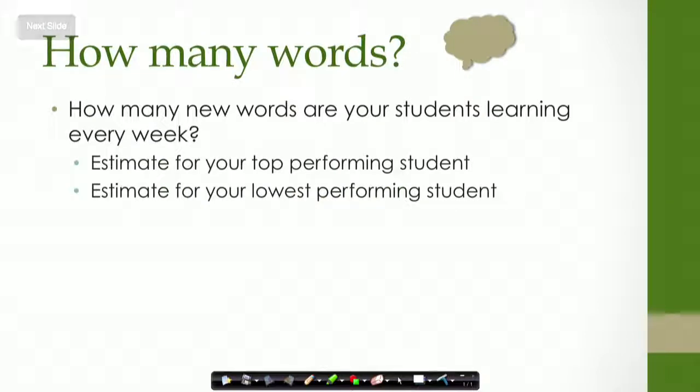So our next slide asks you how many new words, so I want you to do another exercise. I want you to think about how many new words your students are learning every week. I want you to take a few minutes and make an estimate for your top performing student and also estimate that for your lowest performing student. And keep those numbers with you because we'll talk about them now and later.